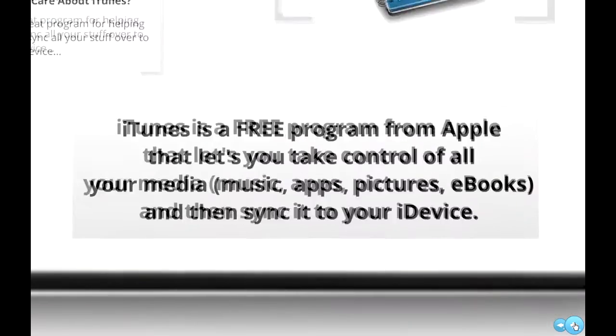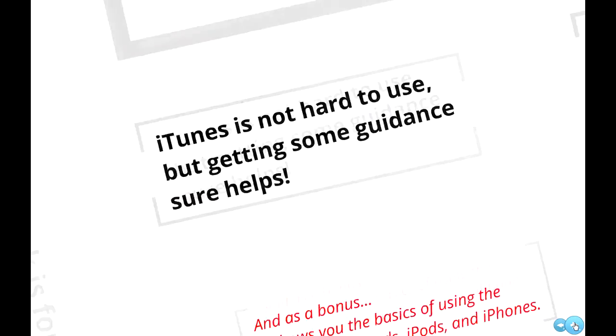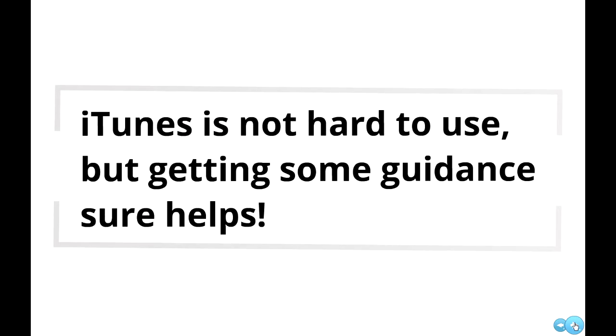So, what is iTunes? Well, iTunes is a free program from Apple that runs on PCs or Macs and lets you take control of all your computer media, including music, apps, pictures, and eBooks, and then lets you sync that media over to your iDevice. iTunes really is cool. And iTunes isn't hard to use, but you know what? Getting some guidance on how to get started with it sure can help.